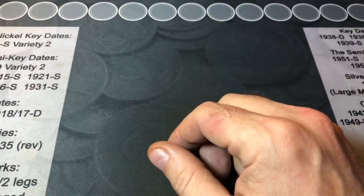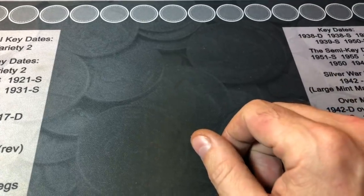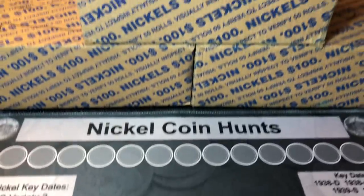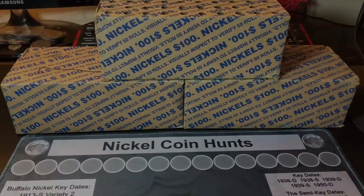We've hunted Arkansas half dollars and did really well. We've hunted Arkansas pennies and not that great. So I figured, why not try Arkansas nickels?